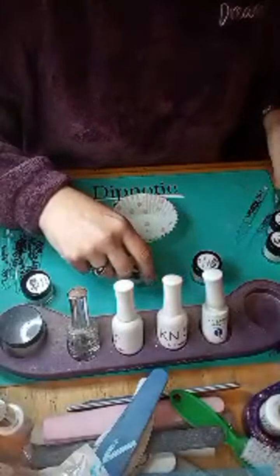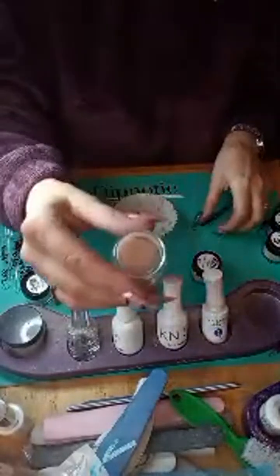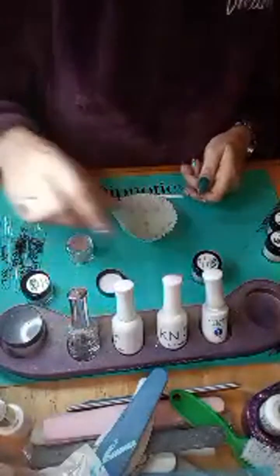I see so much cross contamination happening. All right, let's do caramel macchiato, which I think is another fine glitter. This one's a little bit lighter than the last one.